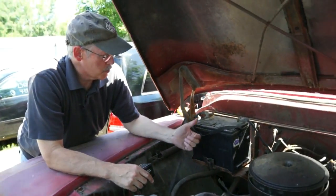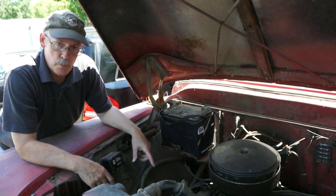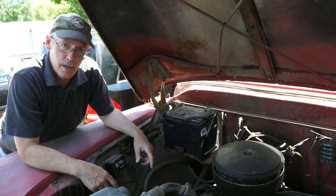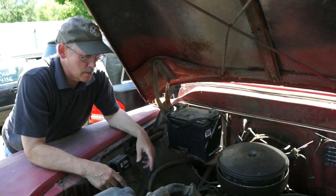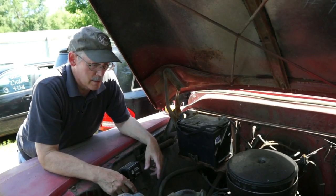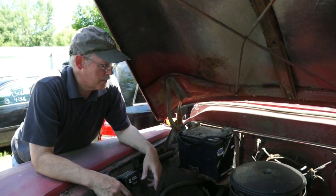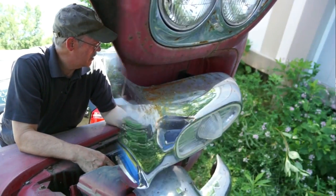Well, once we get the battery hooked up and hopefully charging, then we'll take these plugs out, see if we can turn this over by hand. It'll look promising, but we're gonna take the plugs out to make sure. Then we'll clean it up a little bit and get some oil in the cylinders, and then hopefully get it to crank over. All right, so we will come back on camera here as soon as we have more to report.